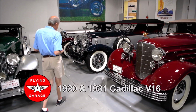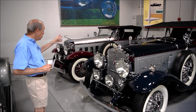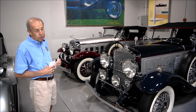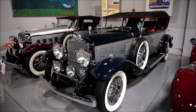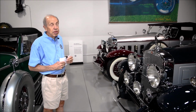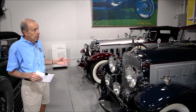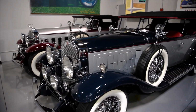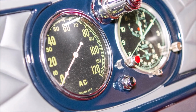The final two cars are a 1930 and a 1931 Cadillac V16s. The one in the corner here that's red and silver is a Roadster. That means that it does not have roll-up windows, rather it has curtains and a rumble seat, where a convertible coupe would have roll-up windows. This car is a 1931 Sport Phaeton. Again, open car, curtains, it has a dividing window, and what's really interesting about the car is that there is both a clock and a speedometer in the back seat. So the passenger would know how fast the chauffeur was taking them.